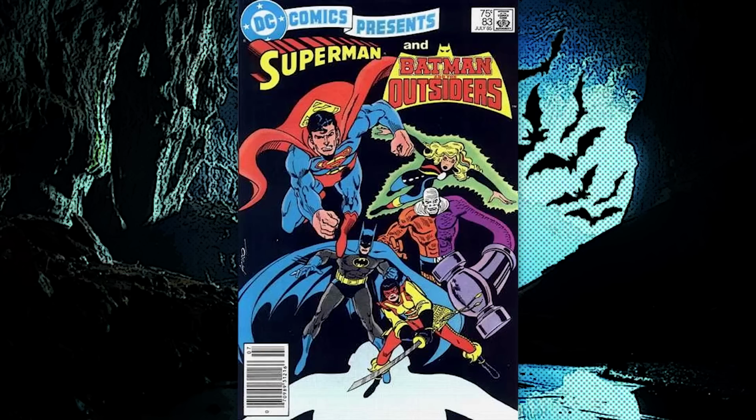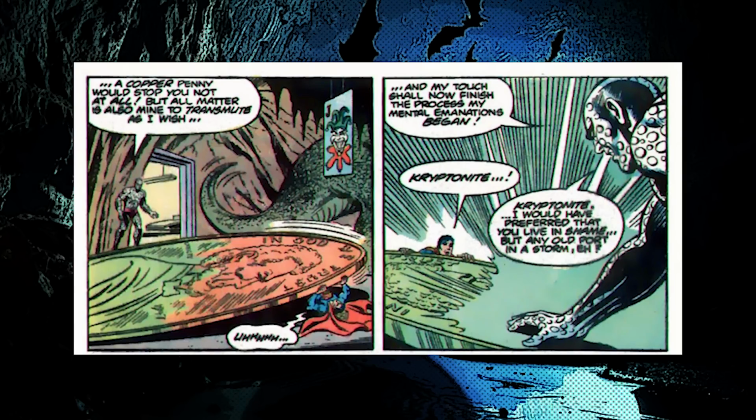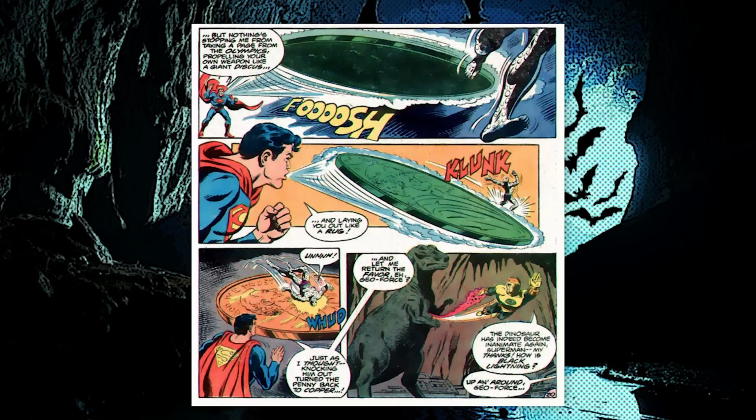1985's DC Comics Presents, issue number 83. Imagine a world where the Big Penny goes green. This comic book stars Batman, Superman, and the Outsiders against the Outsider, which after a little bit of research I found out is just Alfred after getting a little bit of mutant juice. The Outsider utilizes the Big Penny against Superman, transmuting it into kryptonite to stop him, only to be knocked out later, and thank goodness the penny is back to its normal, healthy glow.